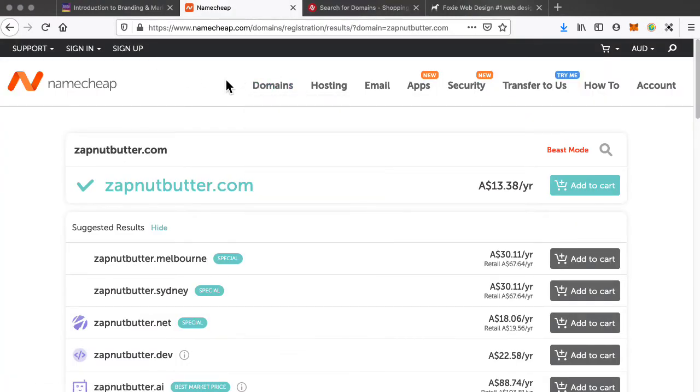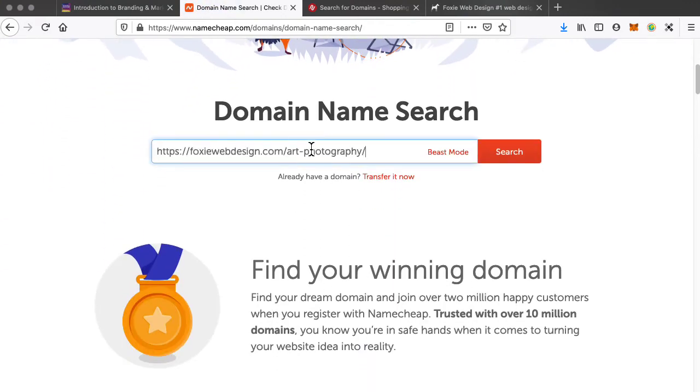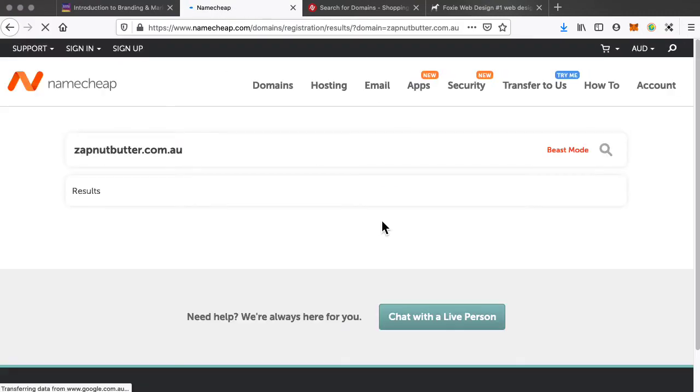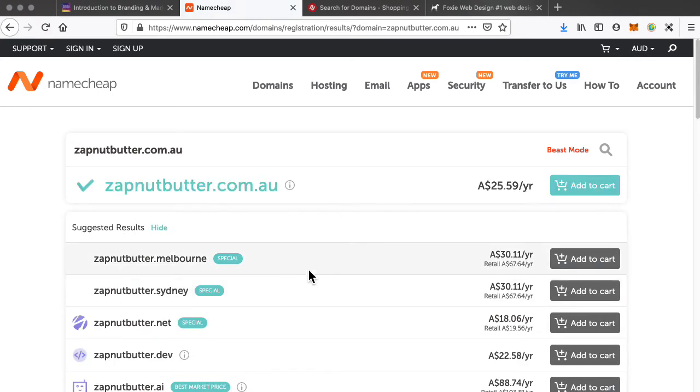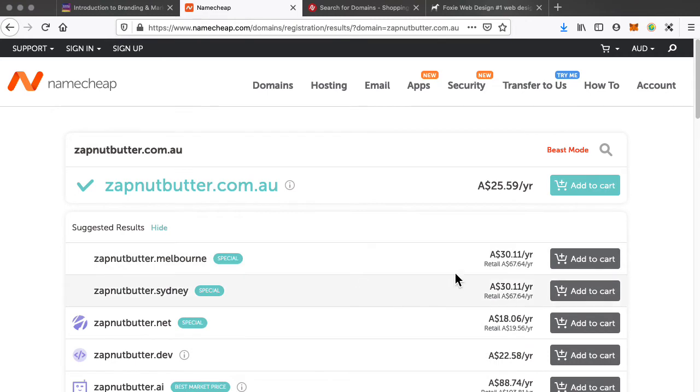If we go back to Namecheap and we do a domain name search for zapnutbutter.com.au, let's just do that one. Oops. Sorry. zapnutbutter.com.au. And their price is $25 per year. Now, just be aware that if they're saying this is on sale, that means at the end of the term of when you've paid for this, it will revert back to that price. So sure, you're saving $10 or so, but here, you're not going to save a hell of a lot.